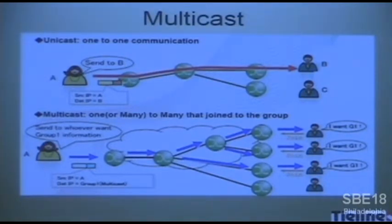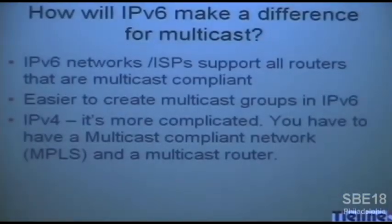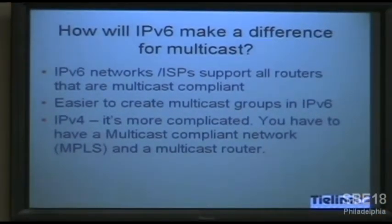I see a lot of promise in it. I see a lot of ways that we can really get a lot of our money's worth out of the internet. But right now with IPv4, every time I try to do it for someone, we find one router that isn't multicast enabled. And again, with IPv4, this is what you run into, is having these multicast enabled routers.